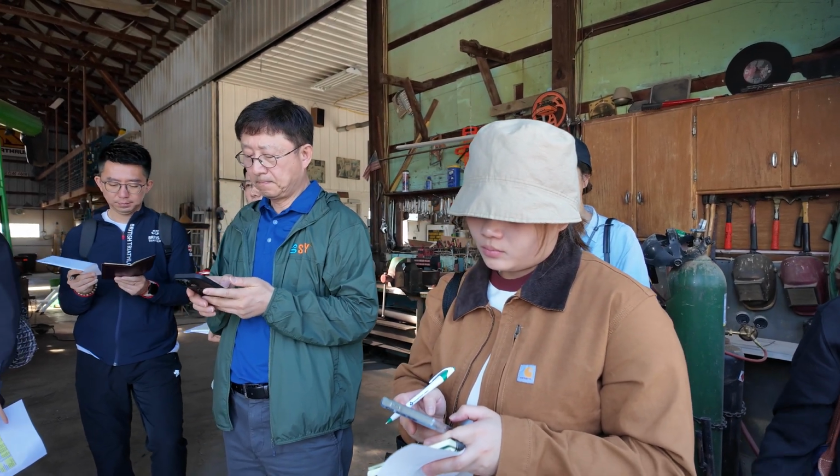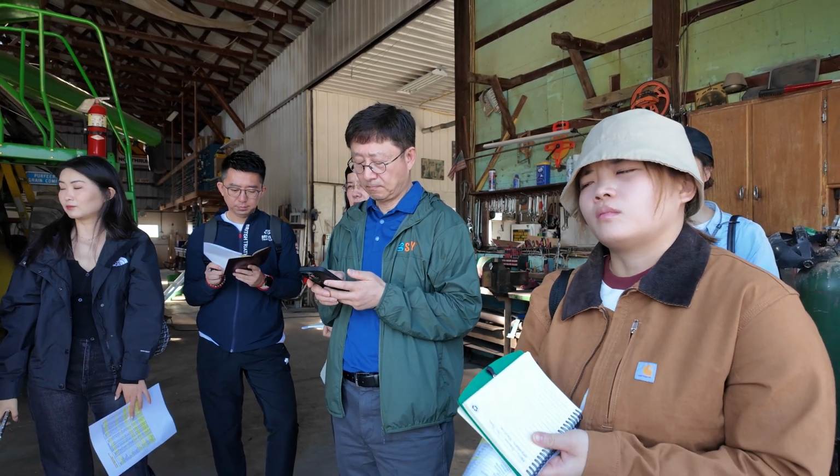That's kind of the end of the Mississippi up there, as far as barge traffic.